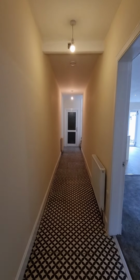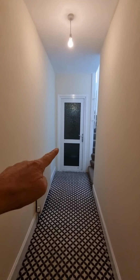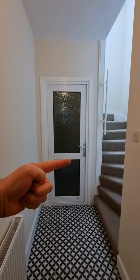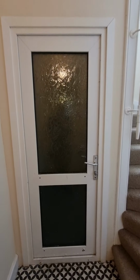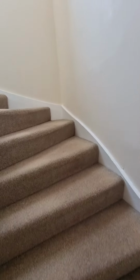We're going to pop upstairs first. We'll come back down to the living room and the kitchen in a minute. Off to the rear there, access through that door, and there's a wee understairs cupboard which actually houses the condenser combi boiler. You can also get a doorway out to the back, and I'll show you when we get out there. But let's pop upstairs.